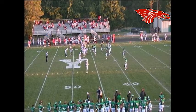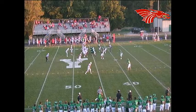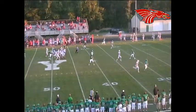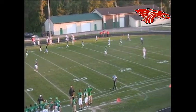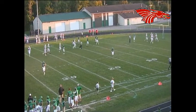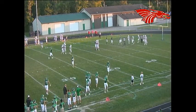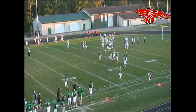1st down Dragons from the 46 in Yorktown territory for the 2nd possession in this game. Dragons lead at 7-0. We've got 3 minutes and 15 seconds to go in the 1st quarter. Roth takes the snap. Play action. Oh, throws over the ball, has an open receiver. It's Ewers down the sideline. Touchdown. Aiden Ewers was wide open on the play action, and Roth found him for a 46-yard touchdown pass, and the Dragons now lead at 13-0.